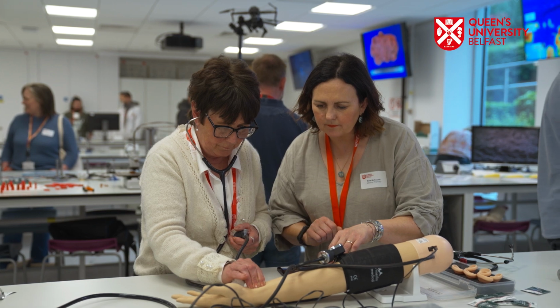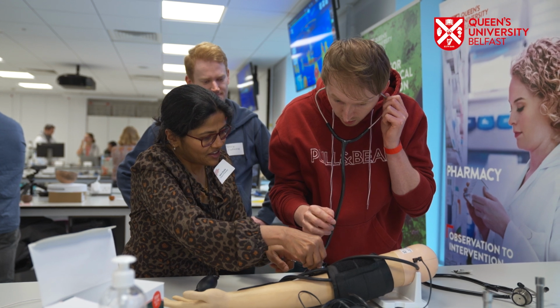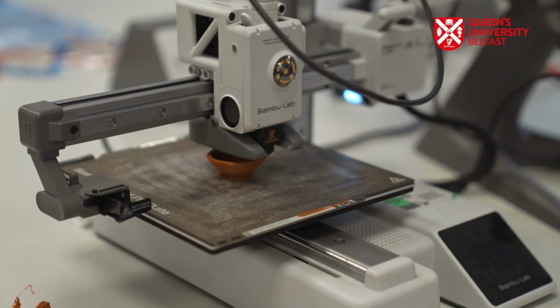So today we're at the Queen's Technician Showcase 2024. This morning we were in the Ashby building listening to keynote speakers and some of the updates from the sector. This afternoon we're in Biological Sciences looking at posters and demonstrations from our wonderful technical colleagues.